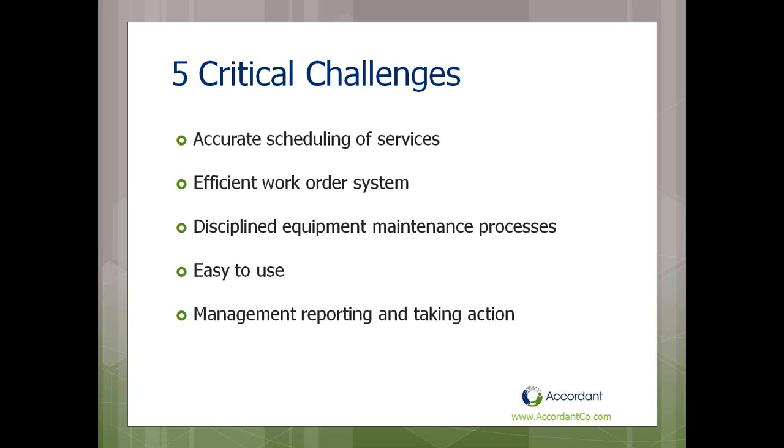Disciplined equipment maintenance processes. This really touches on a lot of areas, but one that I see is always a challenge is getting information from the field, such as any kinds of issues that the operator may encounter with the equipment. It can range from something as simple as wiper blades being broken, or some symptom that they're encountering with the piece of equipment that needs to be reported.